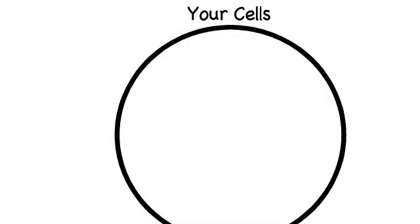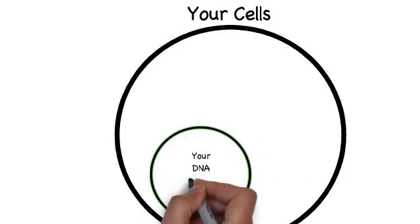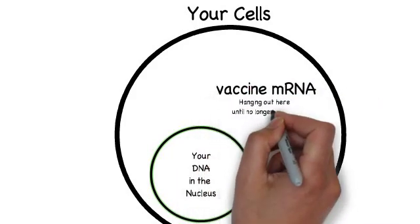an active infection. And the mRNA doesn't actually interact with your DNA in any way, as it doesn't actually enter the nucleus of the cells where the DNA is kept. And as discussed before, the mRNA degrades after making the protein.